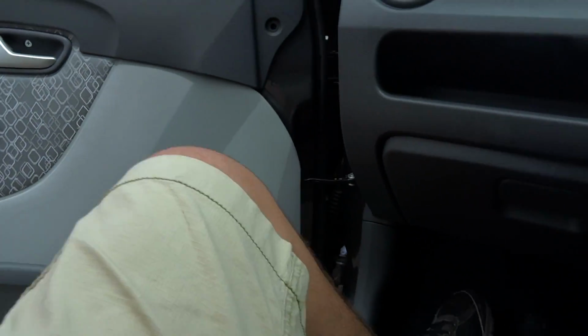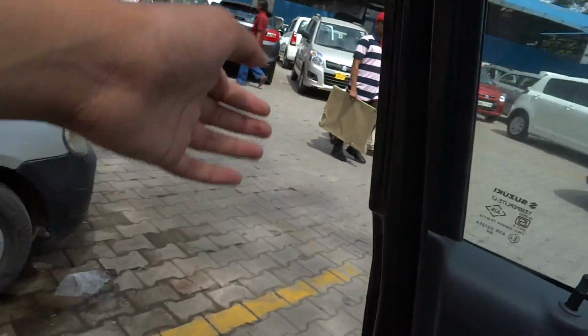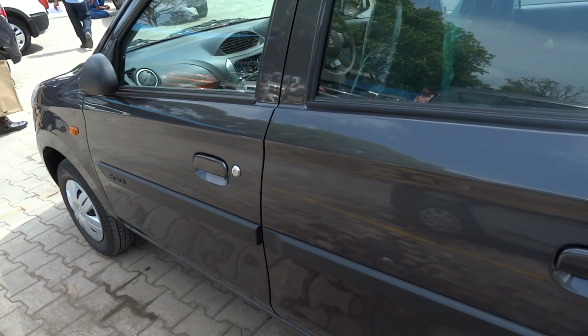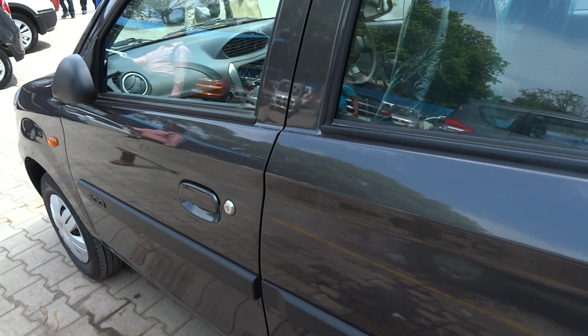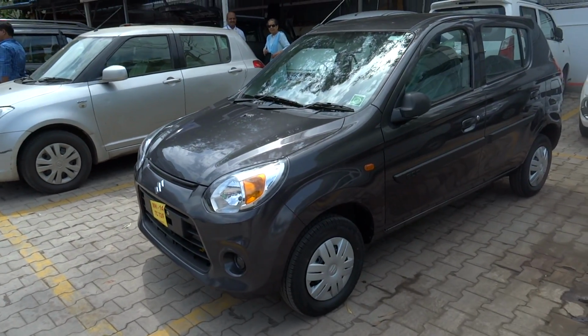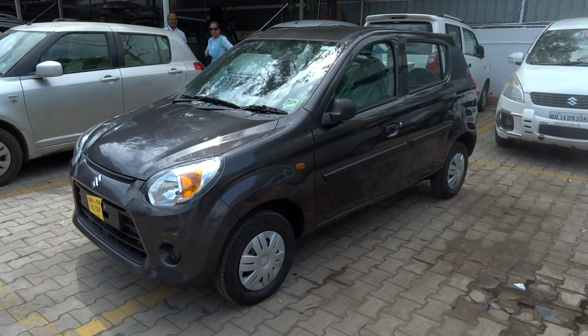The 800 is a very unique vehicle. It is one of the cheapest vehicles in the market, especially above the Tata Nano, and it's a little bit more advanced and a little bit safer than the Nano as well, and has lower maintenance costs given that it is a Japanese vehicle. Well everyone, I hope you enjoyed the video of this 2017 Maruti Suzuki 800 Alto.